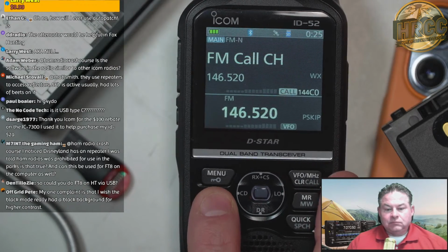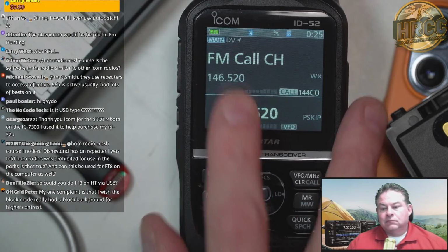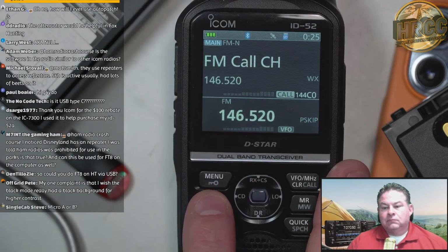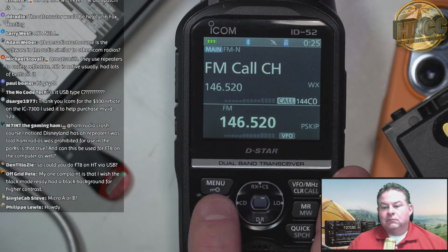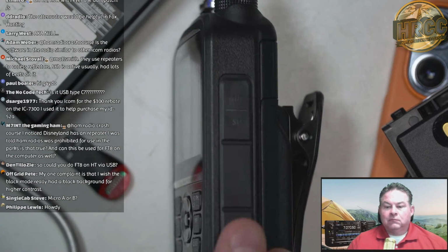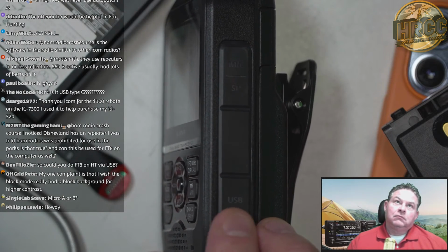Note on mode, the mode button allows you to go from FM to FM narrow to DV. You can see it changing in the upper left there. There's a question in the chat. Can you use this on FT8? No, because it doesn't do single sideband. You can use other digital modes, though, and the fact that you have USB would technically allow you to do portable packet radio, now that I think about it.